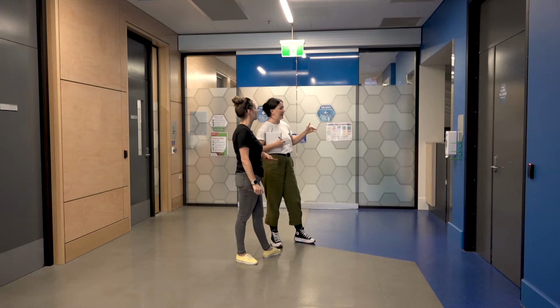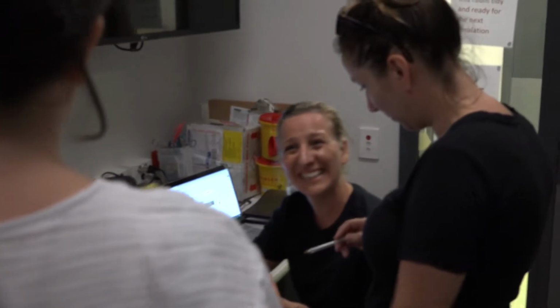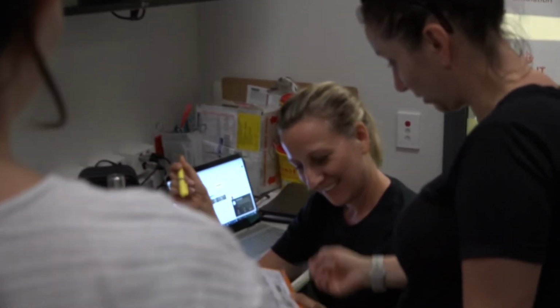With wayfinding and interior design as our two design focus areas with this project, we really needed to make sure we spent time in the space. So we've been having weekly site visits to PICU, really embedding ourselves in the space, getting to know the staff, meeting with families in quite an incidental and casual way.